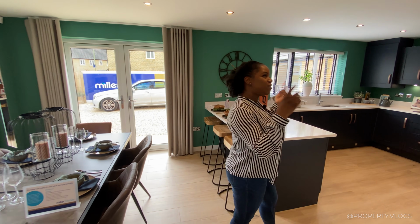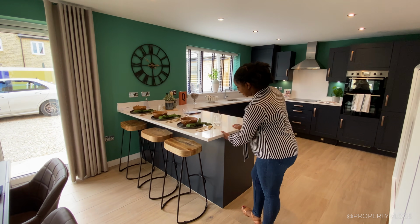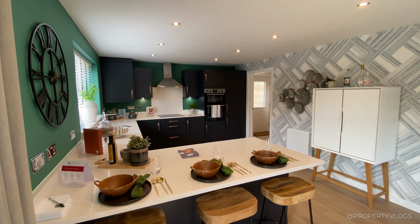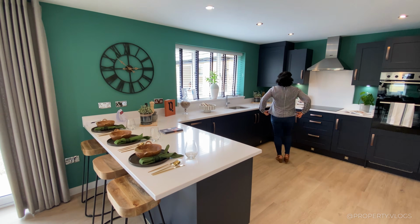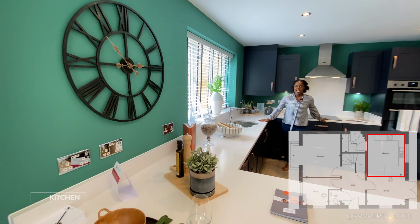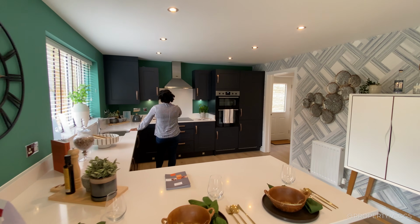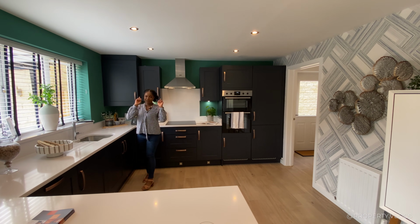To my left, your right, is the breakfast area. I love the way this countertop oversails beautifully into this breakfast zone. And then you've got the rest of the kitchen, which is in a U-shaped formation. This is a very spacious kitchen. I am really, really liking this. This is definitely ample space. And as I look around, there's ample storage as well. You've got your wall height units, and then you've got your lower level units as well. And I'm just thinking, where should I begin? I'm going to begin where you are.